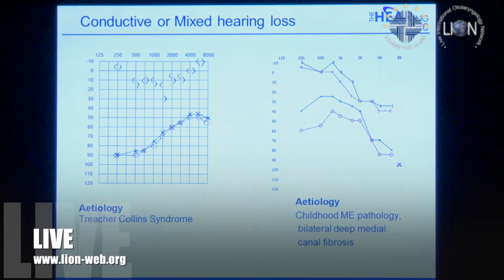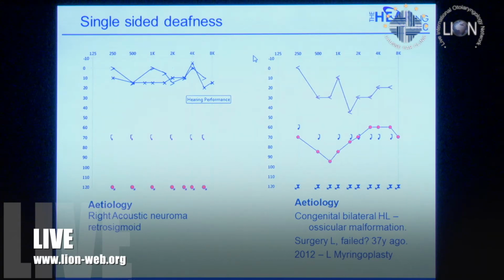So a couple of examples. Treacher Collins syndrome, unreconstructable, a very advanced conductive hearing loss. A mixed hearing loss here with sloping sensorineural loss in combination with a conductive loss with childhood middle ear pathology, deep medial canal fibrosis, single-sided deafness after I've taken out an acoustic neuroma unsuccessfully to preserve the hearing, or congenital hearing loss. And this is perhaps one of the best treatments for bone conduction, where you've got single-sided deafness and a conductive loss in their only hearing ear. The conductive loss is such that they don't get much benefit with an air conduction aid, and you can provide bone conduction from the contralateral side.